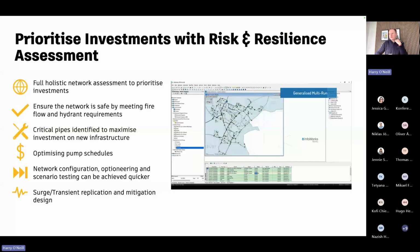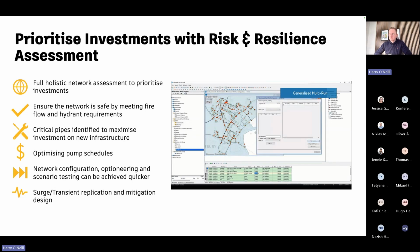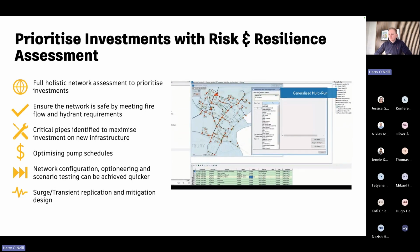A very similar tool to ICM in terms of the capabilities with the hydraulics and the various simulations that we can run. But as you can imagine, this is for clean water within our networks. So this allows us to look at where we invest our money.